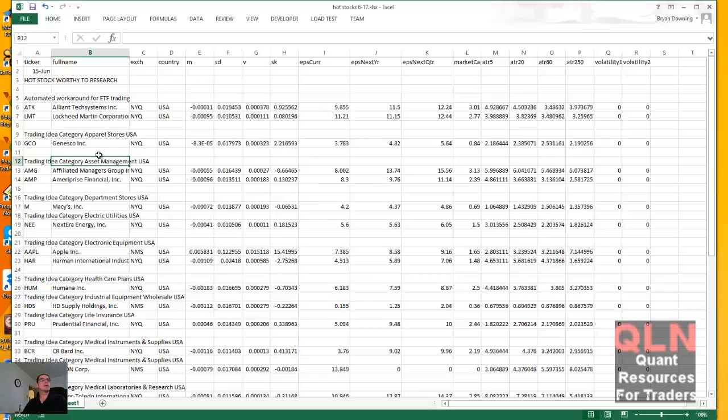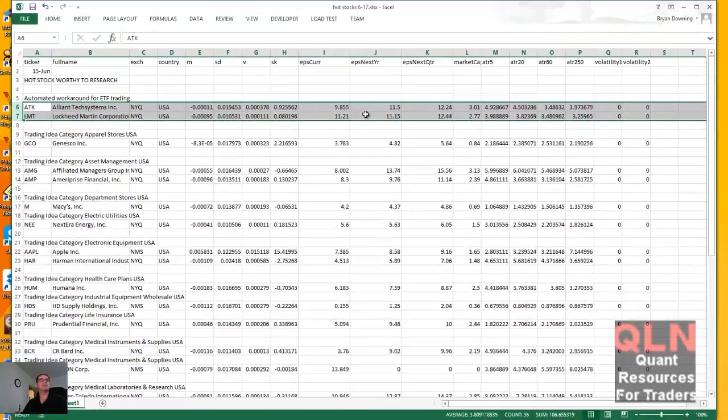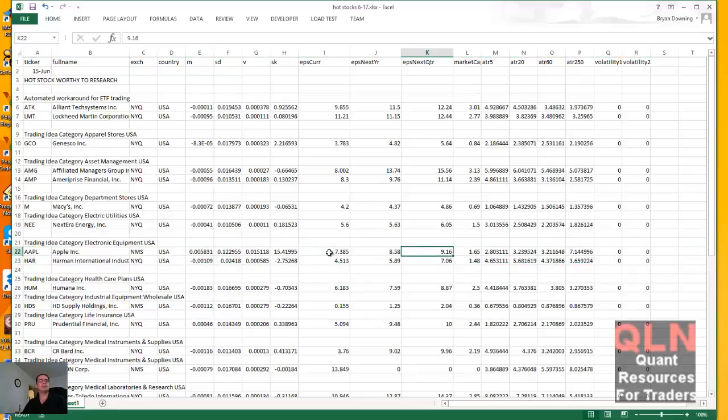Also, there are a few other ones. This one is, I think, military or defense. When you look at both Alliant and Lockheed, their guidance isn't too bad. That's something worth looking into as well, especially for these two, Lockheed and Alliant. Now, when you come to companies like electronic equipment, you have two companies that stand out. Apple, of course, is not doing too bad, their guidance isn't too bad, it's a nice uptick. Same with this other company called Harman. They make stereos, Harman Kardon, a lot of car stereos and whatever. I'm no expert in that, but that's a company worth looking into as well.